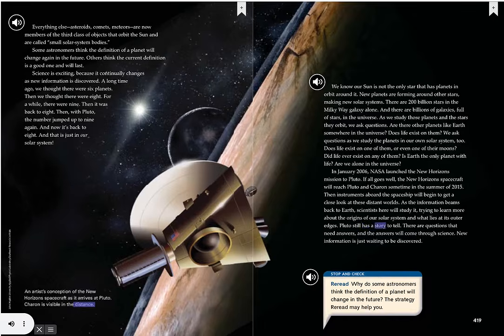Pluto still has a story to tell. There are questions that need answers, and the answers will come through science. New information is just waiting to be discovered.